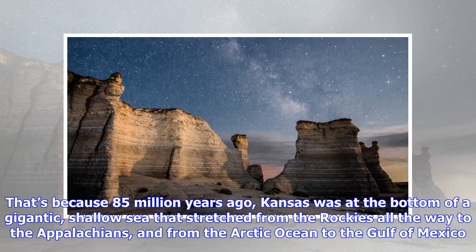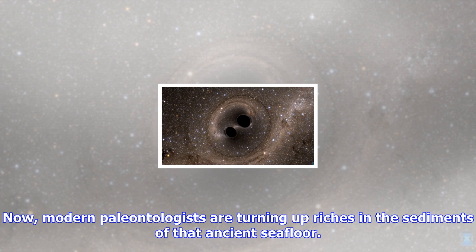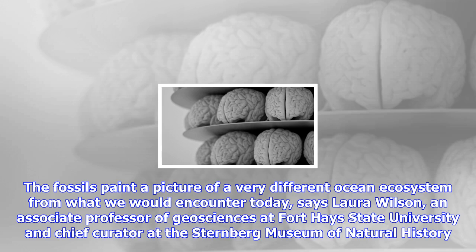Now, modern paleontologists are turning up riches in the sediments of that ancient seafloor. The fossils paint a picture of a very different ocean ecosystem from what we would encounter today, says Laura Wilson, an associate professor of geosciences at Fort Hays State University and chief curator at the Sternberg Museum of Natural History.